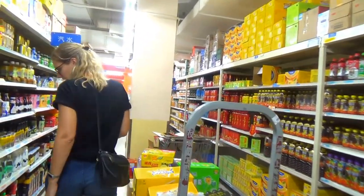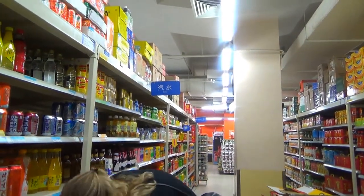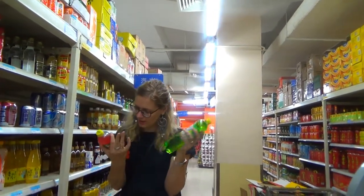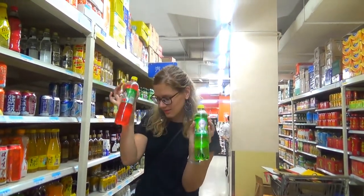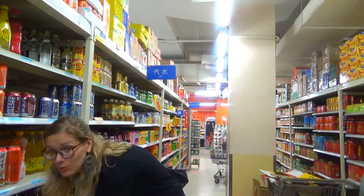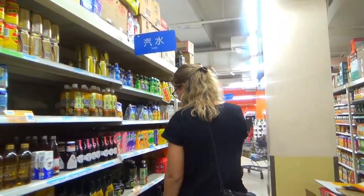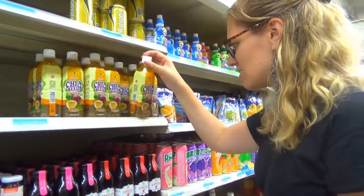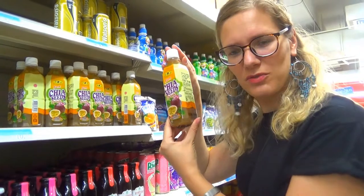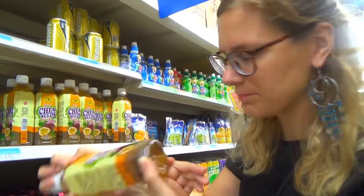But also other things like all these Mirandas. Apple flavor? Yeah, watermelon. I've had these before. They are really sweet. What do you have? Seeds. Something with passion fruit. More passion fruit. Oh, and all the seeds in the bottom.